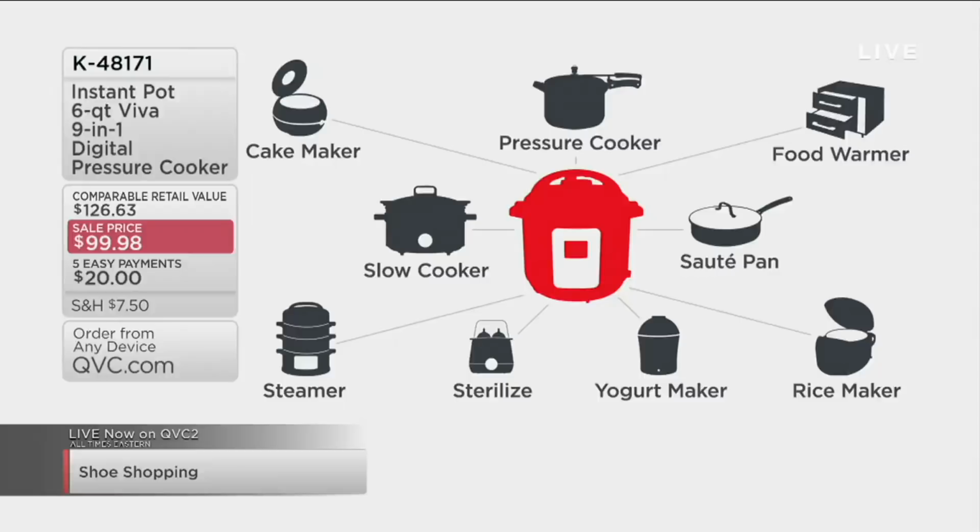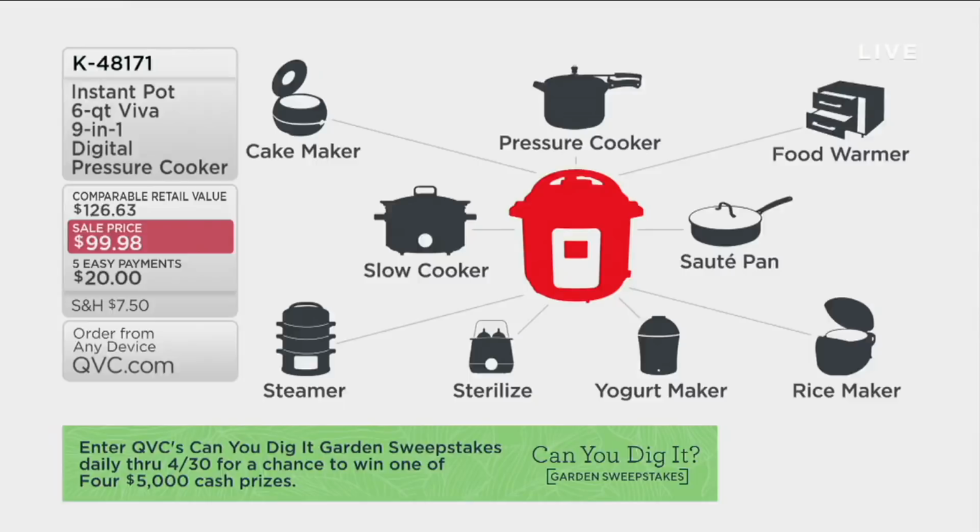Then you also have a steamer, a sterilizer. It makes yogurt, David. It's a rice maker, a food warmer. You can even bake cakes in here. Wow. Yeah, it's fantastic.